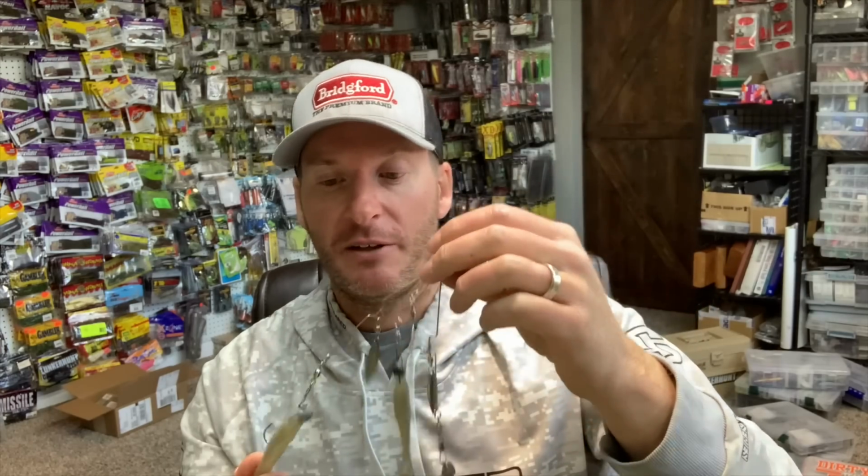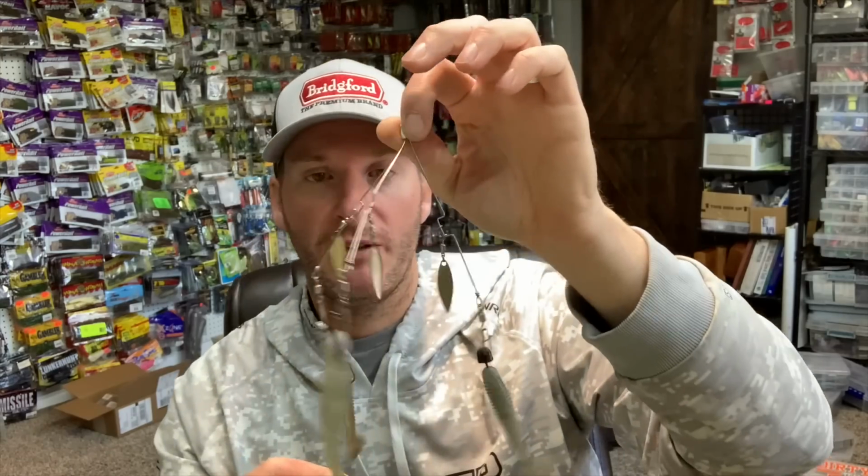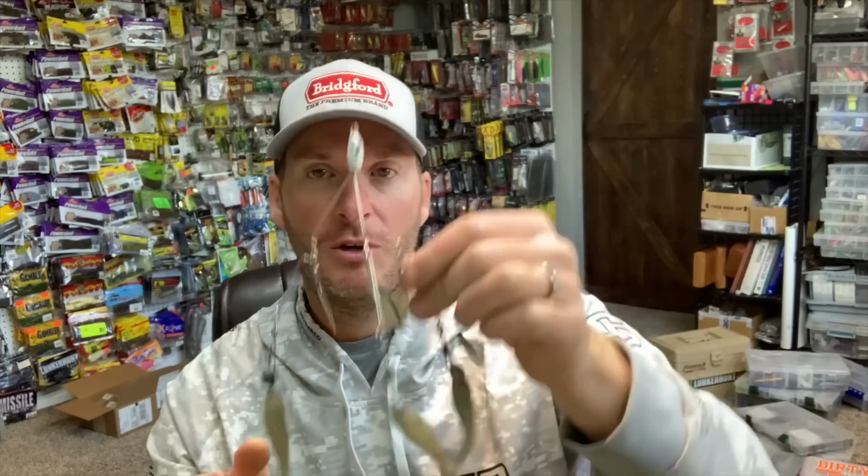So an Alabama rig is a great way to go about it. For me, I like throwing small boot tails on the Matt Steffen Guppy head by Dirty Jigs. This is a small Frenzy umbrella rig. I personally like the smaller profile versus the big ones, but if you want to throw bigger baits, you're going to need something with bigger arms on it to spread the baits out a little bit more.